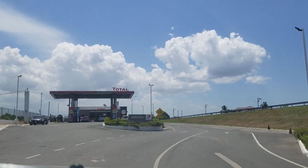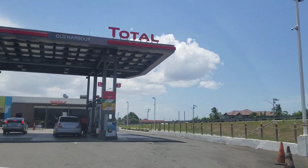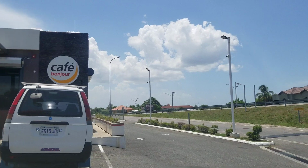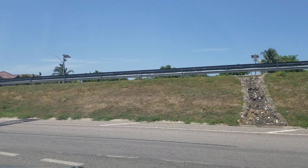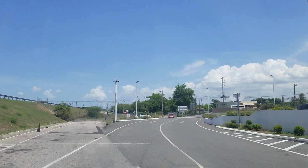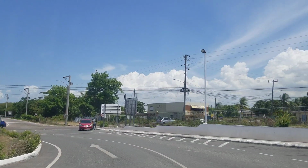Alright, this is where you would access the highway, and that's the PJ Patterson Highway on the right. This is a new Total gas station that was built, Total Old Harbour. And this gas station was actually built at a very central spot, a very good spot. There's a gas station at Texaco that was built on the Edward Seaga Highway. Now this gas station you can access without going on the highway. You can exit the highway, access the gas station and get back on the highway.